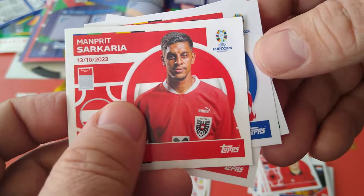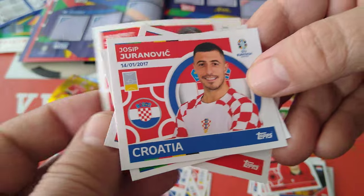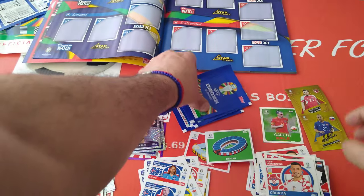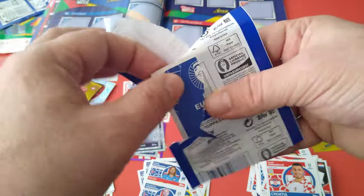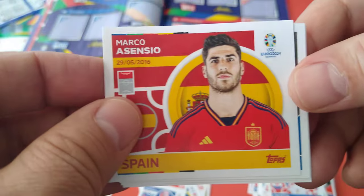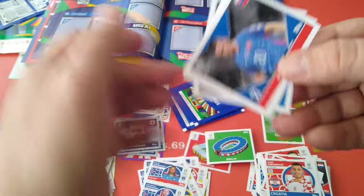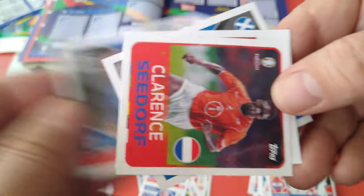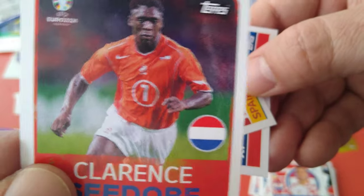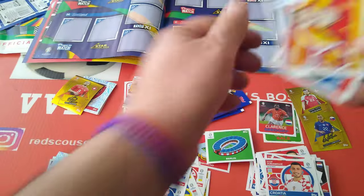And finally, Sarkaria for Austria. I almost butchered his name, but I managed. All right, Kovacic. Nice. Croatia. Shiny. Asensio. Porches for Scotland. Portugal. Nice one. Beautiful. The monument. I like those stickers. Mach, Slovakia. And the legend Clarence Seedorf for Holland. Look at this shirt. Ooh, Euro 2004, 2008, I believe. Somewhere around there. Oh, yeah. In the 2000s. That's another legend.